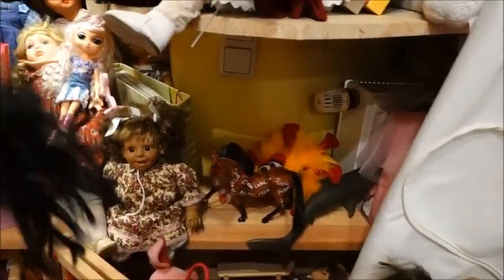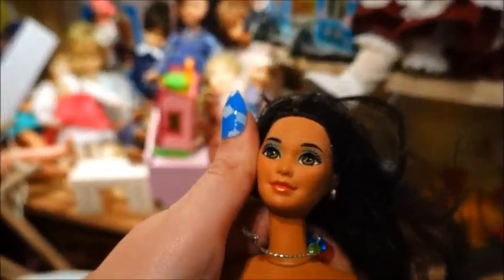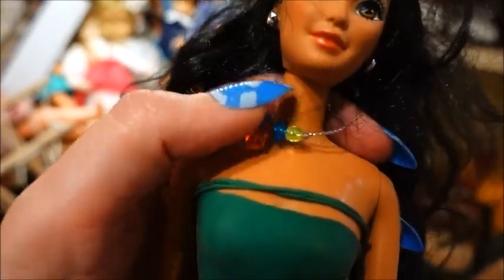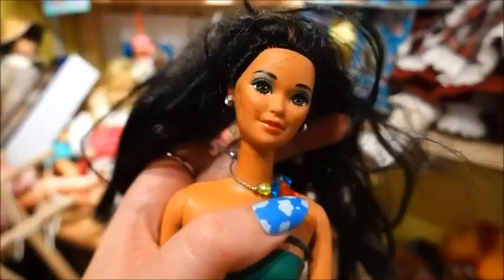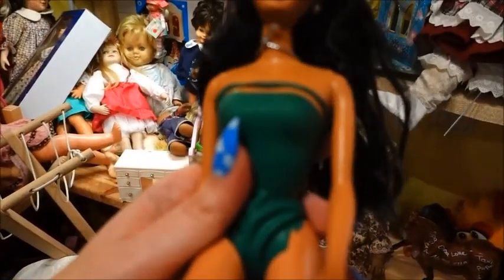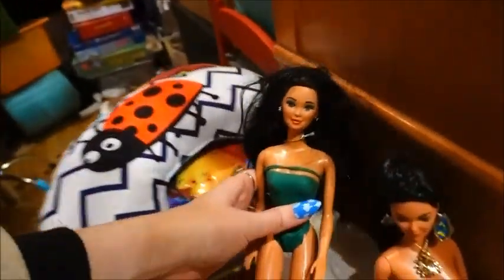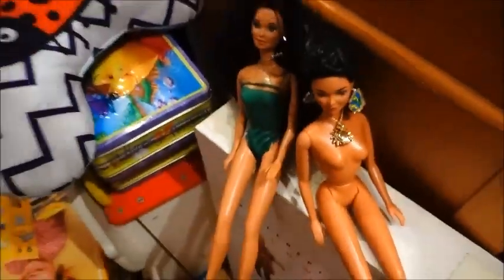Who is this? This is another Kira. Oh, she has also a super interesting face. And she also comes with a necklace. This is Glitter Beach Kira. Glitter Beach Kira. What? Oh my goodness. This is made out of a balloon, I think. It feels like rubbery balloon stuff. I don't want to leave her.